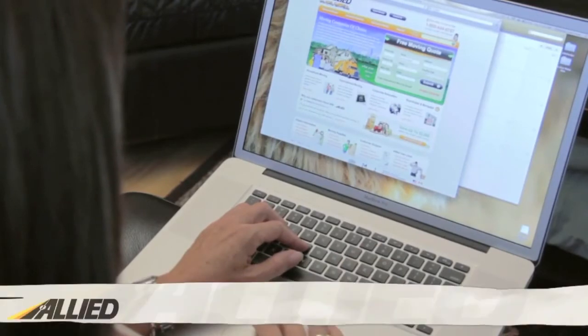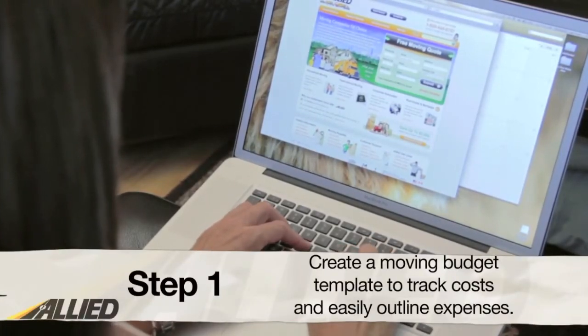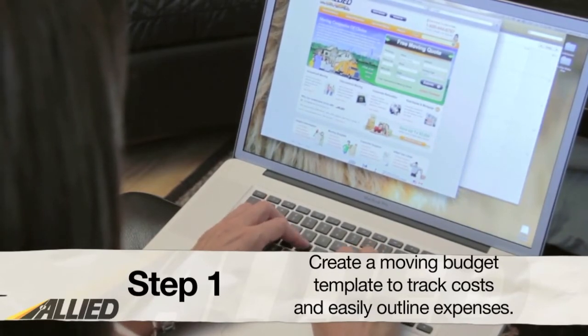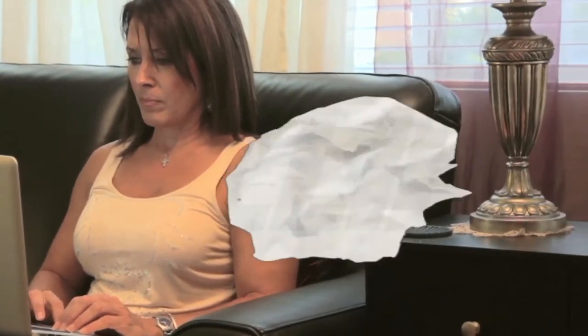The first step towards solidifying a moving budget is to create a moving budget template. This template will allow you to keep track of the items you calculate and acts as an easy outline for each of your expenses. Creating a template is as simple as using Microsoft Excel or Word and plugging in your expenses directly into the document. Excel also has the added benefit of allowing you to enter formulas to calculate your costs as well.